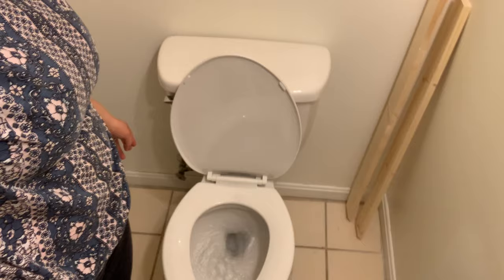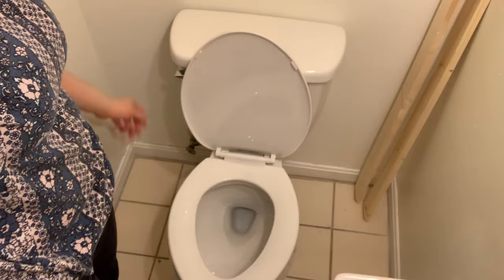Okay, we just installed the toilet. Let's see if she works. Please, no leaks. Yes. All right.